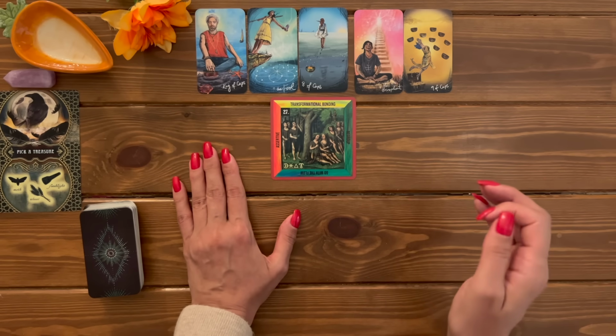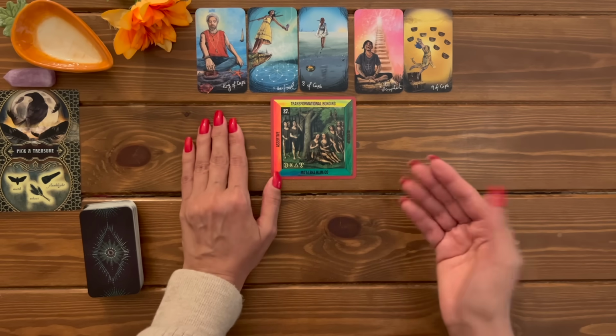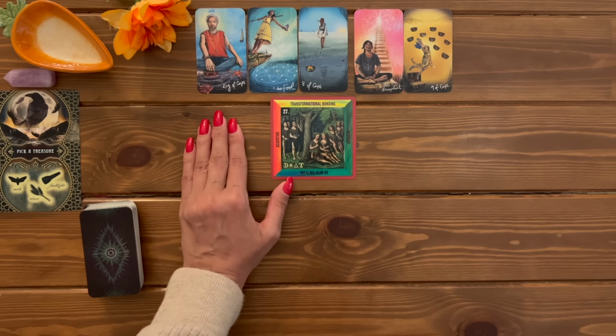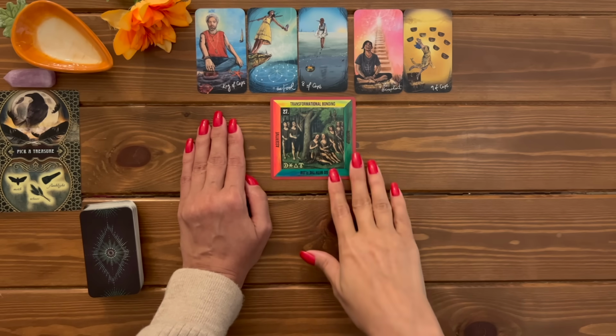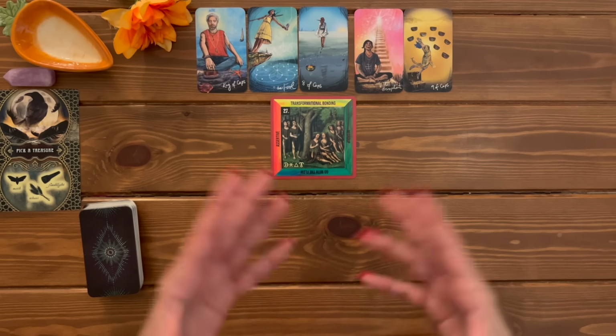But seeing that, I would say the weirdest thing that you didn't expect was going to happen seems to be you meeting a community of people. They could be highly spiritual because of the Hierophant and the Amethyst here, but it doesn't have to be at all. It does look to me like you're going to be meeting a community that you will really love. Maybe you're going to create a community.